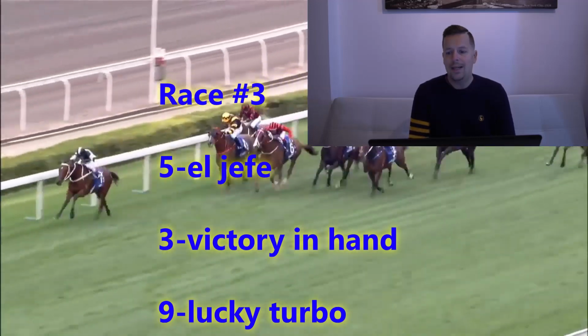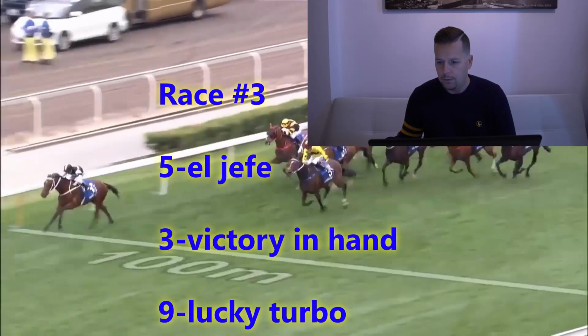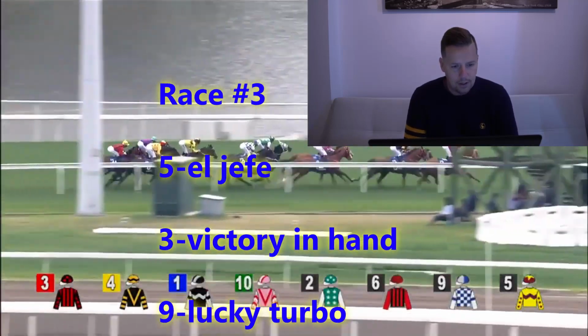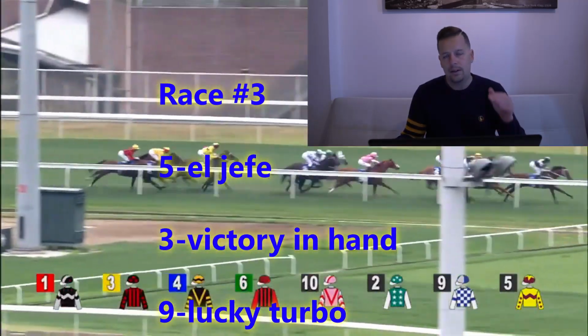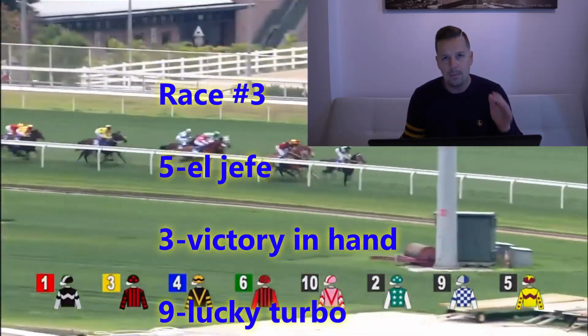That is Victory in Hand. Zach Aperton for Francis Liu. And for third, going to go with the number 9 horse. Bit of a long shot here. That is Lucky Turbo, Wagner Borges for Tony Cruz. Liked his last run. Showed a little bit of a late dash in that last run. Give him a chance at a price.